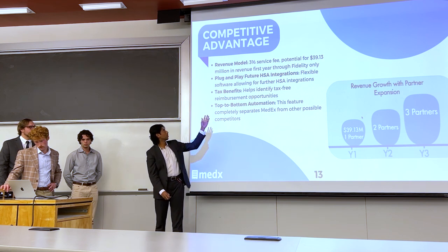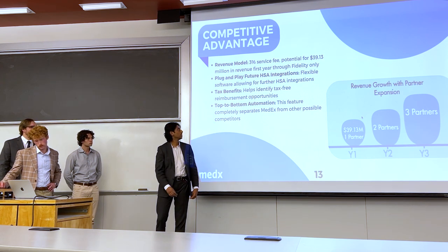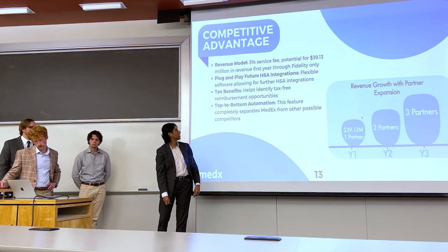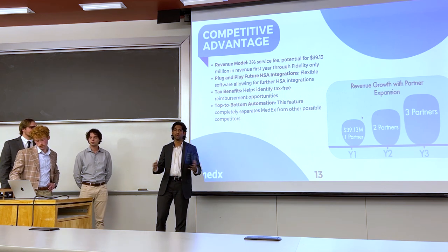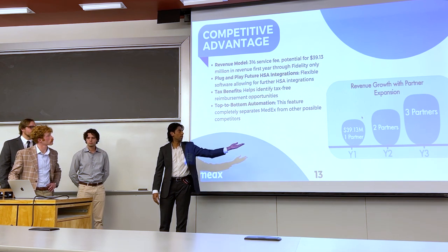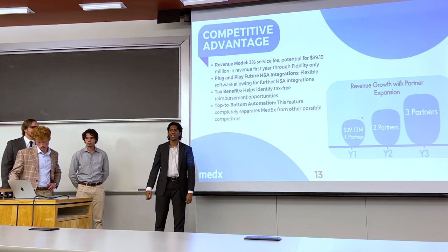At the start, we're partnering with Fidelity with a 3% service fee, as PJ talked about, and running the numbers, we see right here that there will be a potential for $39.13 million in revenue from the first year just through Fidelity. So think about this. If we're expanding to other HSA providers, think of how much growth we'll have with two partners, with three partners, with other integrations to HSA. The sky's the limit with that.